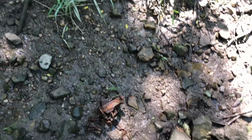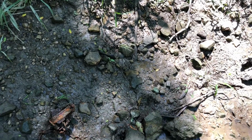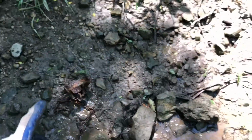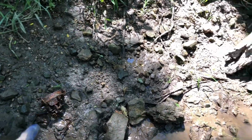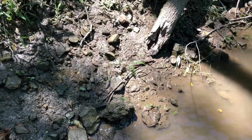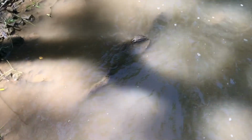So I believe my friend found one of those when we were in the part, like I said, way farther up the river. I believe he found one of those as well, but I don't know if he left it in. Could be the same one, I guess, but I don't think he did. One thing that's kind of surprising me is there's a lot of cloth.